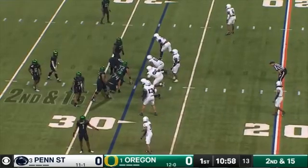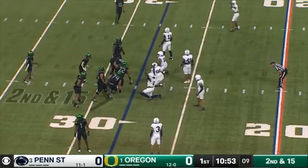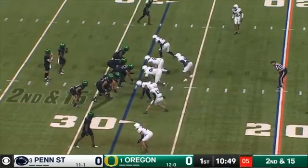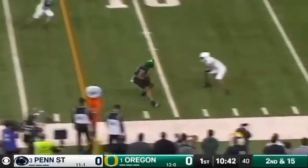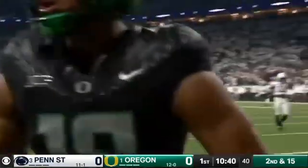Dylan Gabriel changes his cadence and maybe the play as well. Real difference maker right here. Kenyon Sadiq right there. Kenyon Sadiq, one of the faster tight ends you'll see. Play clock down to 2. Gabriel back. Throws quickly and wide open is the guy Gary just talked about.